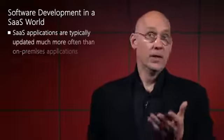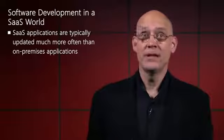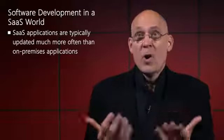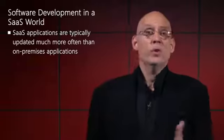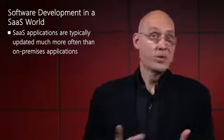This has a couple of important implications. The first is that SaaS applications are typically updated much more often than on-premises applications. Since it's relatively easy to do updates, why not roll out new features to customers more quickly? Unlike on-premises apps, where you might do a new version every year or two, SaaS applications can be updated once a month or even more.